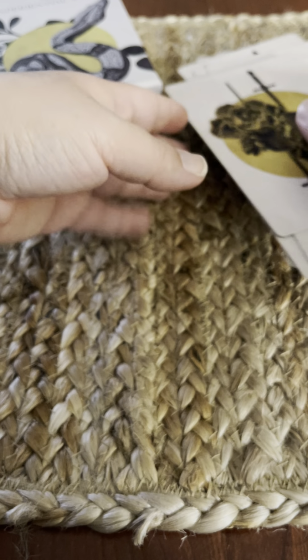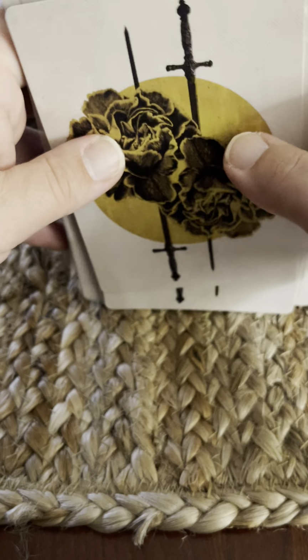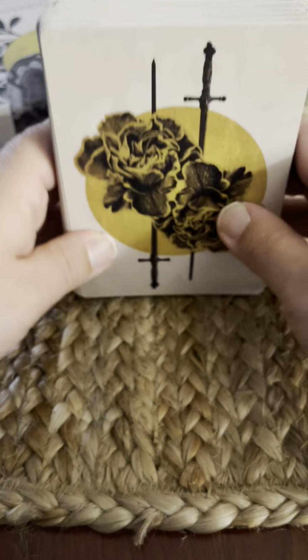All right. Well, that is the entire deck.